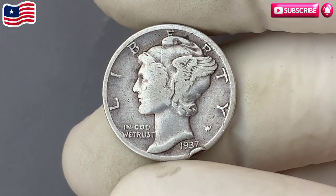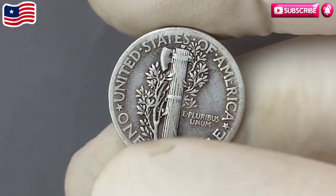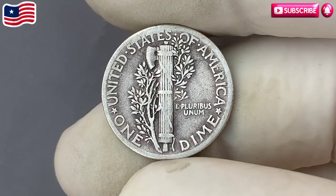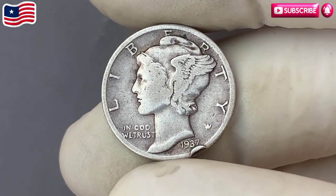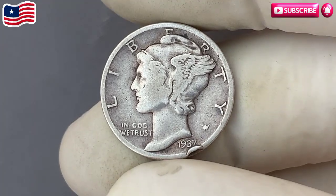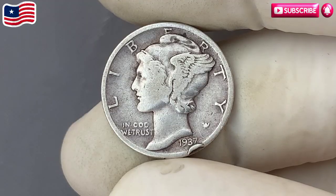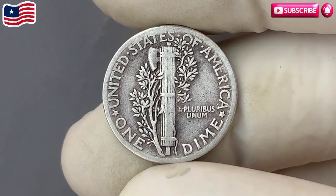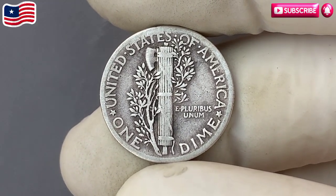Differences in mint locations, mint errors, and, most importantly, the condition of surviving coins make certain 1937 dimes highly collectible and incredibly valuable. What makes the 1937 Mercury dime so captivating to collectors today? First, it's important to understand the concept of rarity, not just how many were produced, but how many have survived in top condition. Coins that have been well preserved, showing sharp details and original luster, are exceedingly rare for a coin over 80 years old.